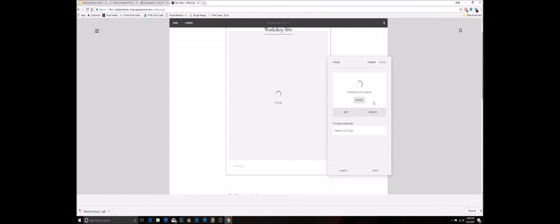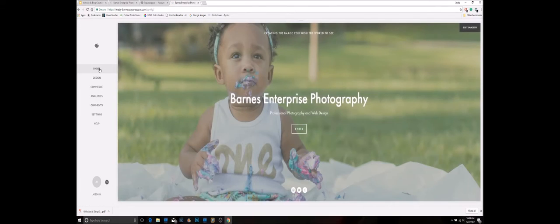One thing I do want to show, and I actually recently learned this myself, so I definitely want to share it with everyone else. I should have uploaded a smaller picture, guys. I apologize. In fact, I'm going to cancel this, and I'm going to go back to my site to show you how it works when you actually get multiple images up there.